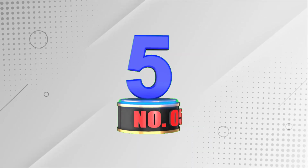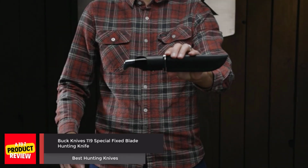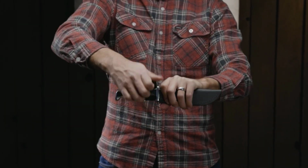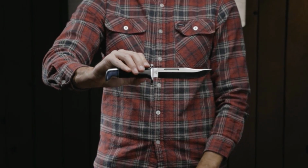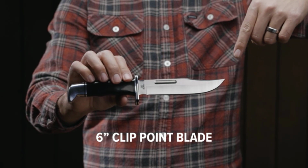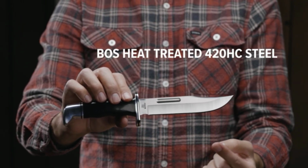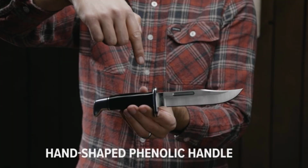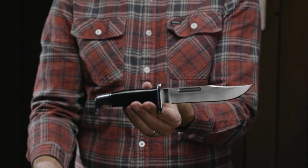Number 5. Buck Knives 119 Special Fixed Blade Hunting Knife. The Buck Knives 119 Special Fixed Blade Hunting Knife is a classic, American-made hunting knife with a 6-inch 420HC steel blade that offers excellent strength, edge retention, and corrosion resistance. The traditional black phenolic handle has palm swells for a comfortable grip, and the aluminum pommel guard provides the perfect combination of beauty and balance.